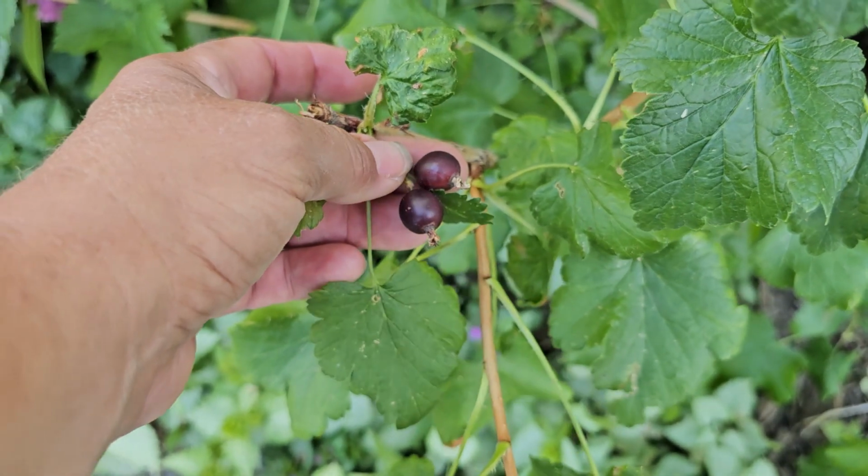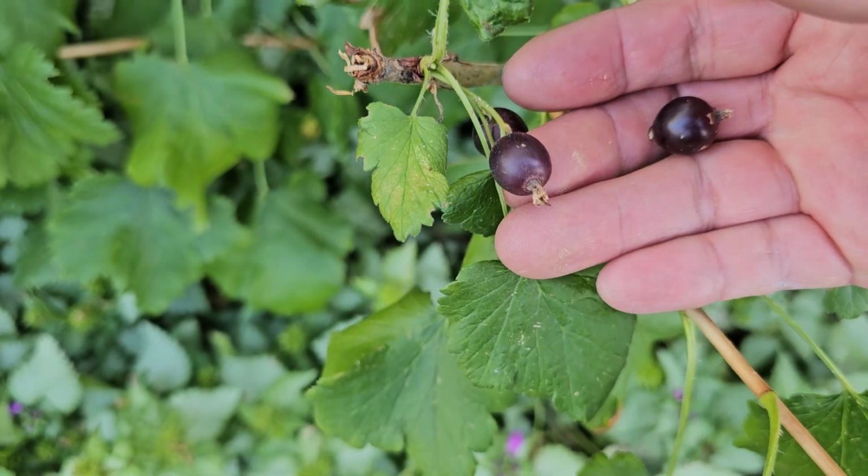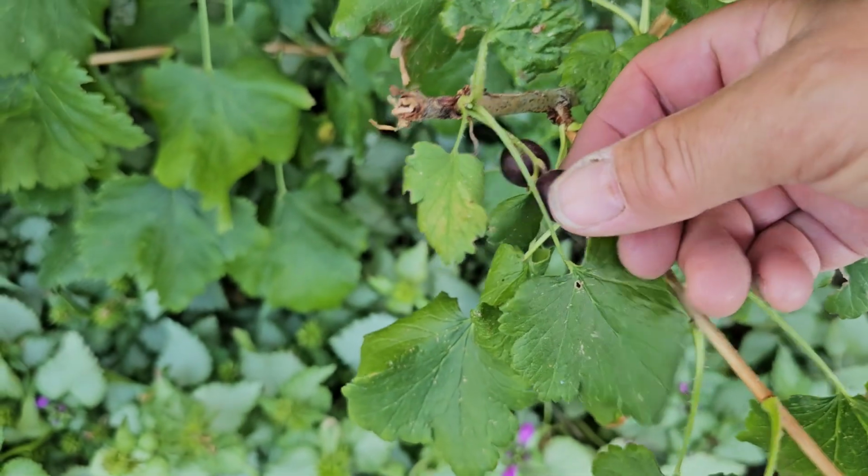These are not ripe here, but this one is ripe. I don't know if you could see that it's a little bit darker color. These are astringent and not very good.